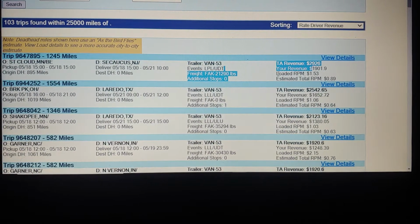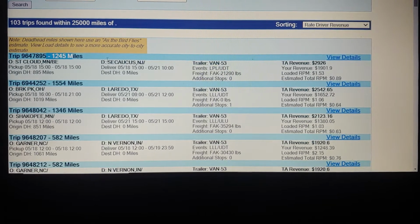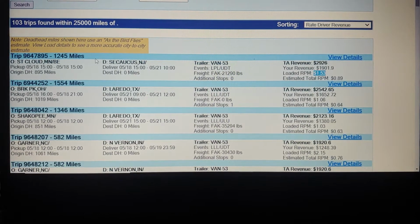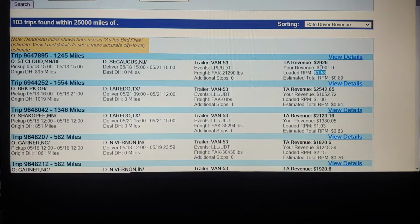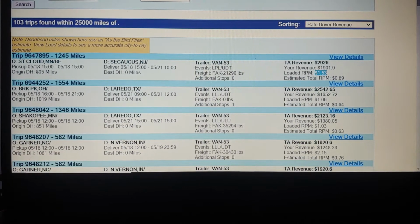Loaded RPM is mileage, which is here, and the loaded rate per mile. So if you took 1,245 times $1.53, it'd be 1901.9. Don't worry about estimated total RPM because that factors in deadhead, and I am 895 miles away from St. Cloud, Minnesota. So we're not going to look at that.